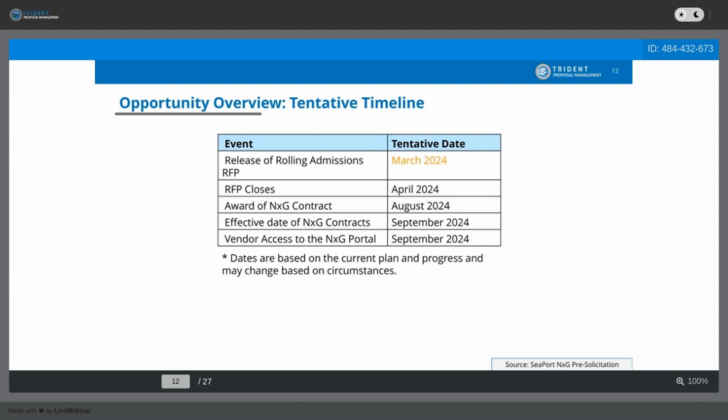So they always have this caveat, right? This is just the current plan. Everything's subject to change based on circumstances.